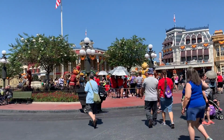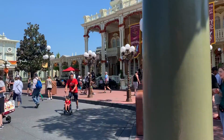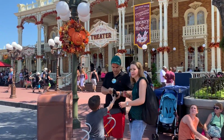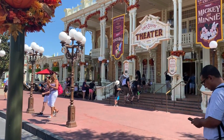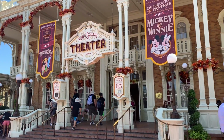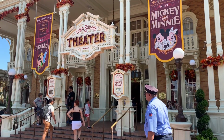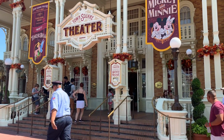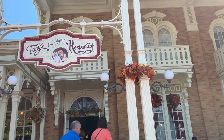There's usually a character here in the middle of Town Square. And then over on the right-hand side is Town Square Theater, which is a meet and greet area with Tinkerbell. And right now it's Mickey and Minnie, but starting in October, it'll go back to just being Mickey. So this is where you can meet the Big Cheese, which is a very important thing when you're at Walt Disney World, of course.